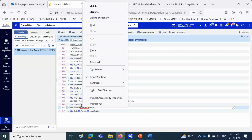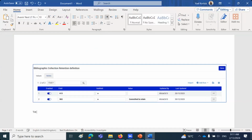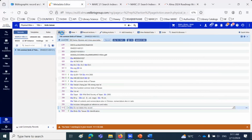Sorry about that spelling. Okay, so let's say, just so we can recall everything we did, that the title 100 Common Birds of Taiwan has a 613 subfield A with text, do not delete this record. And we'll see what happens with that. That's our first example. And let's save that.